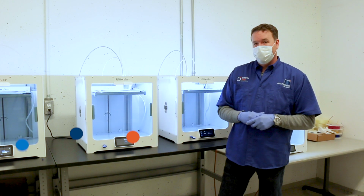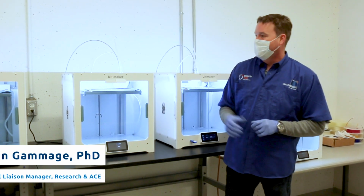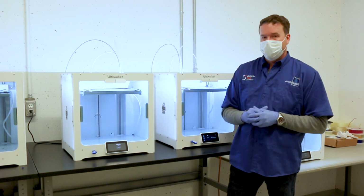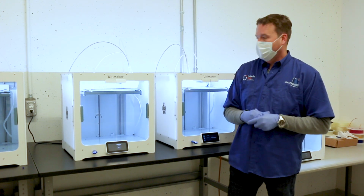We're coming to you from the face shield manufacturing site located here at Ontario Tech's ACE Research Facility. What you see behind me and beside me are 5 3D printers working full-time, printing out 3D printed face shields that would become part of the final face shield assembly in the final assembly process.